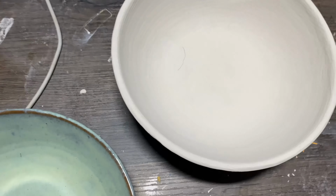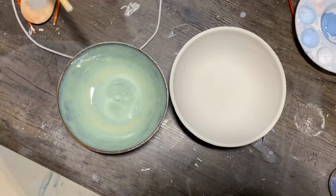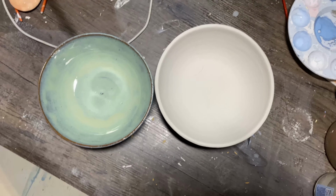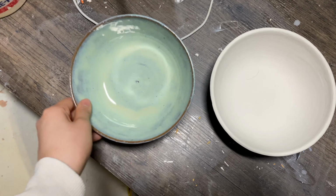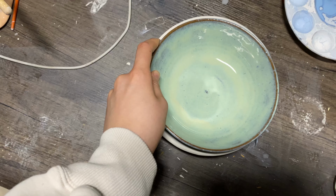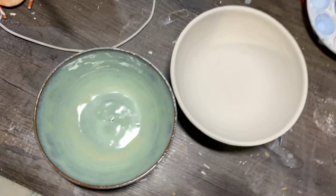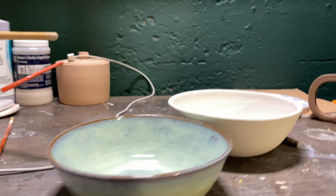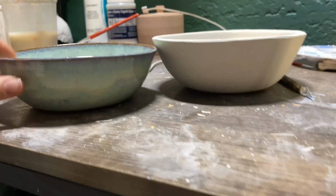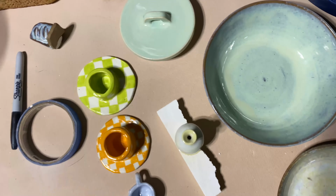Show off how much these shrink because it's kind of crazy to look at side by side. I fired these differently just because I don't have kiln space. I got a tiny guy. These were the exact same size. Now you can see that this fully fits inside. It has shrunk ever so slightly.